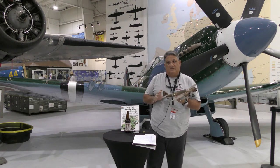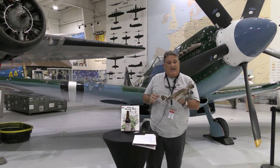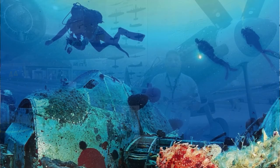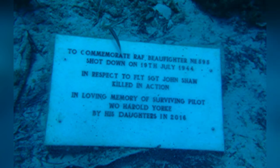They are slightly represented in museums. There's a few of them running around in museums. It would be an interesting type to have. And also, there are a number of them, Greg, in the water, especially in the Mediterranean. So there's a lot of dive sites with these aircraft. For whatever reason, they didn't survive, and they ended up becoming fish houses, I would say, right?